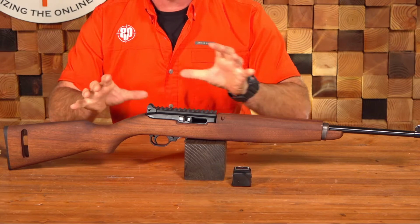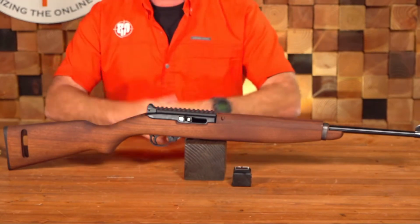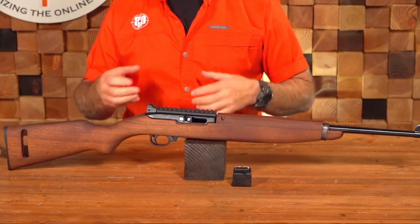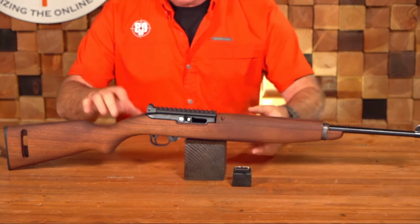These rifles are great. I own several 1022s, and one of the reasons I like these rifles so much is the fact that they're so customizable. They're so neat. You got lots of great features from front to back. As I said, it has the appearance of the M1 carbine. Of course, there are some differences, but we'll talk about a few of those features. But first, I picked this rifle up.